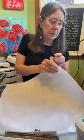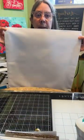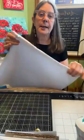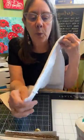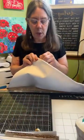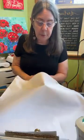So let me open up my pillowcase. This is a 17.5 by 17.5 inch pillowcase. It has what we used to call an invisible zipper. So we're going to open this up, and I have ironed this, but you don't have to iron it. They come in packages of 2. And this is a really heavyweight fabric, so it's a real nice fabric.